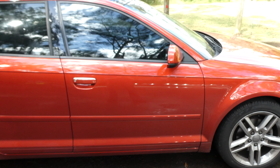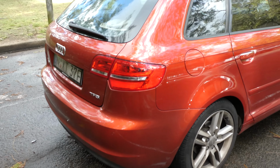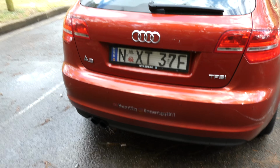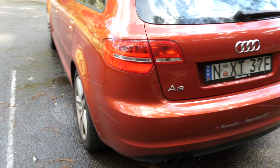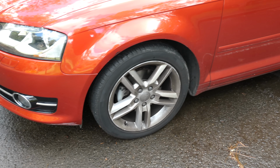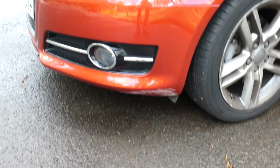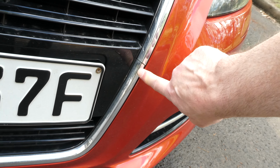So the car is finished in volcano red, I think was the name of the color when we bought it. It's a 2-liter turbo. I think it's called the Sportback because it's like a kind of hatchback version with four doors. Nice design alloys there. Had a few scrapes, as you can see. Looks like that is cracked just there as well.